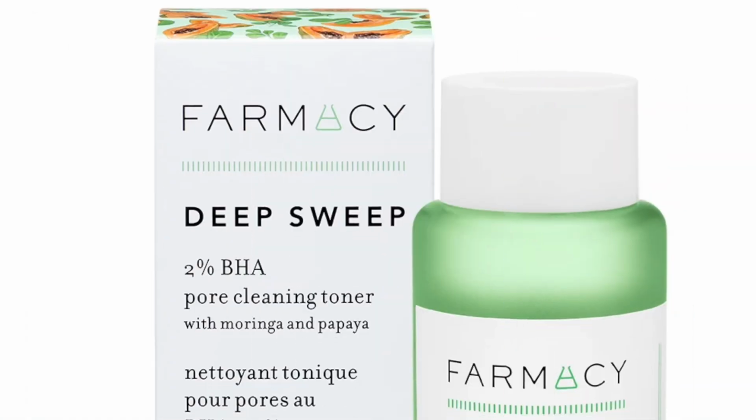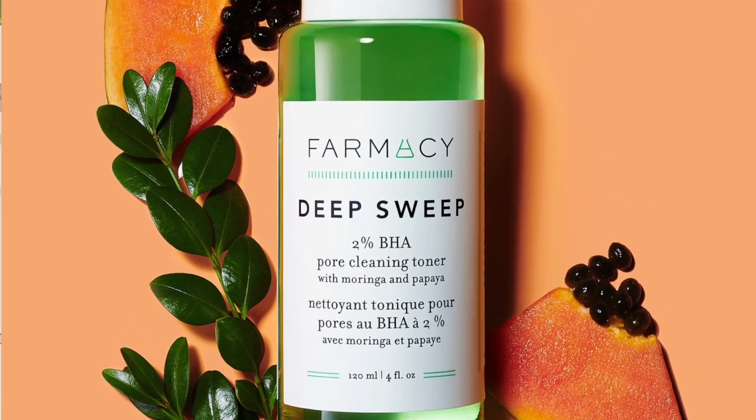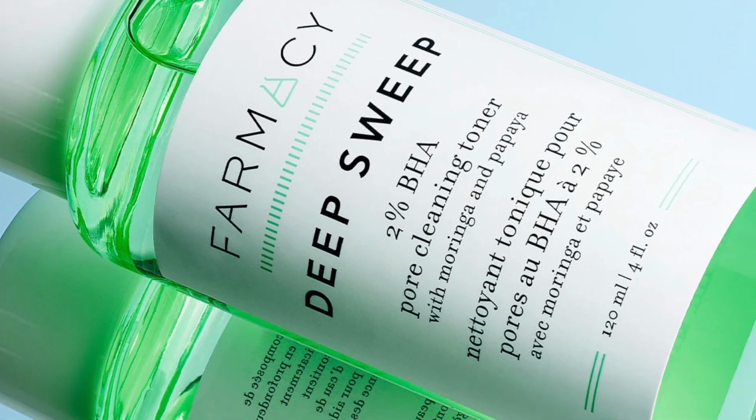The next thing I see on my card here is the Farmacy Deep Sweep 2% BHA Pore Cleansing Toner, and it says an alcohol-free 2% BHA toner that gently exfoliates, deep cleans pores, and controls oil without overstripping skin. Ideal for combination, oily or acne prone skin. So right now my skin's kind of going through some changes. I've been using these products that have really been hydrating my skin, so I'm starting to get more oily than I usually am. I'm more of a dry skin girl, but this is the product here.